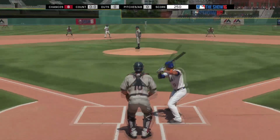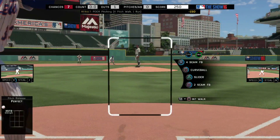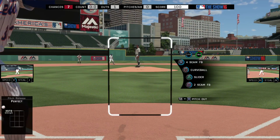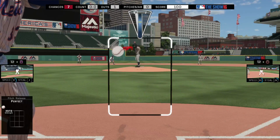We'll go ahead and walk this guy, get to the righty, and show you guys how I like to attack them. Righty, pretty basic, guys. Fastball in, high fastball, curveball, sliders away, curveballs down. So just establish the fastball on the inner half.